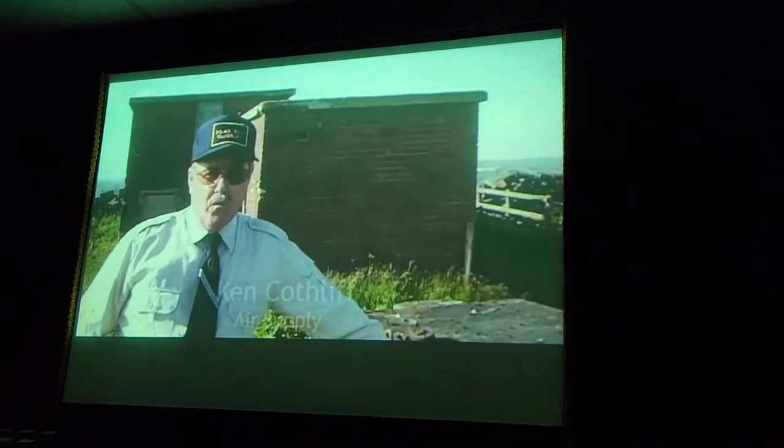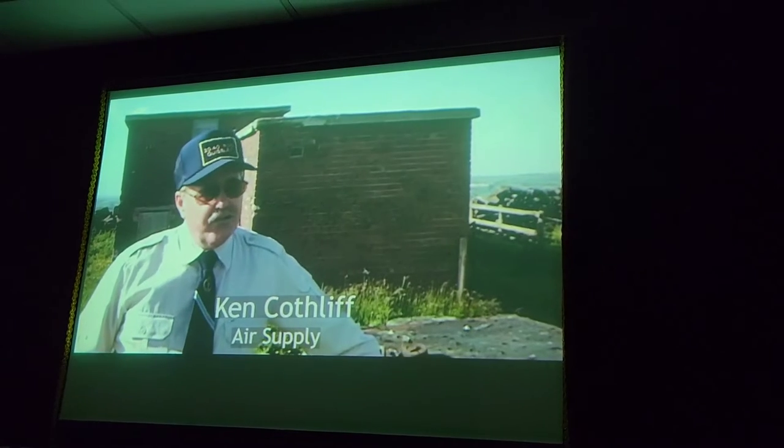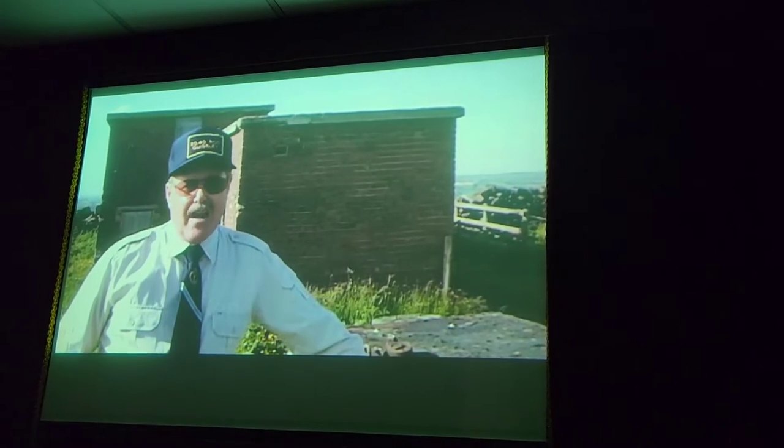The Royal Observer Corps was a volunteer organisation which, by the end of World War II, stretched from Duncansby Head in northern Scotland near John o' Groats to St Mary's in the Isles of Scilly.